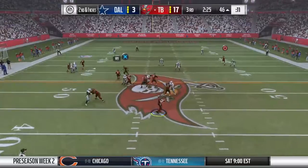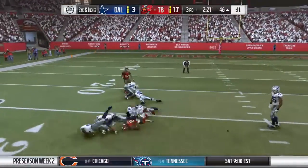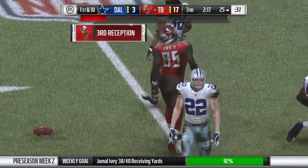They'll look to throw here. And he's going to find his man out of the backfield. That's complete. And they're able to get this one down to the 25.